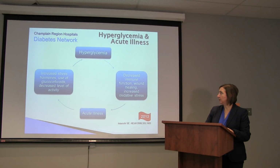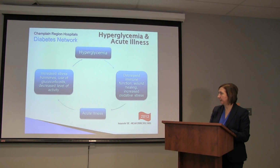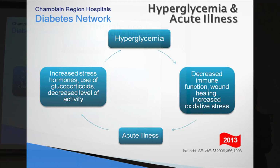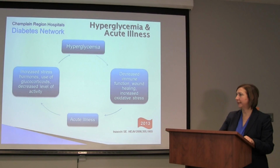One of the things that contributes to hyperglycemia and that complicates the picture is this vicious cycle that occurs when patients have an acute illness. When a patient is acutely ill, they have an increased stress. The stress hormones go up. We frequently use glucocorticosteroids, which are drugs that cause hyperglycemia. And then we often have patients who are now bedridden, unable to do their usual activities. And when you put all these things together, all these things contribute to hyperglycemia.